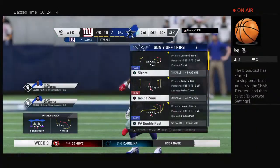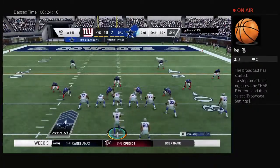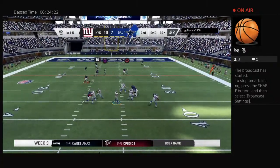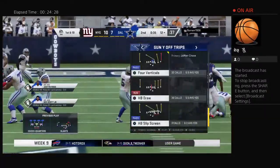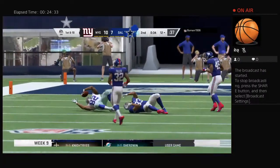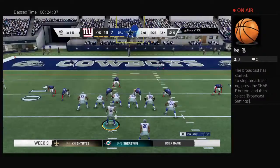Now that was pretty. They executed that curl route versus zone coverage, and that changes things a little bit, because against man, it's often a tight curl, tight, sharply run route. Against zone, you're just looking for that open spot, that dead area, so you may curl it a little bit wider just to get to that place. And usually a tight window. He fired a bullet in there for the completion. 17 yards on the play there, and the Cowboys have a first down.